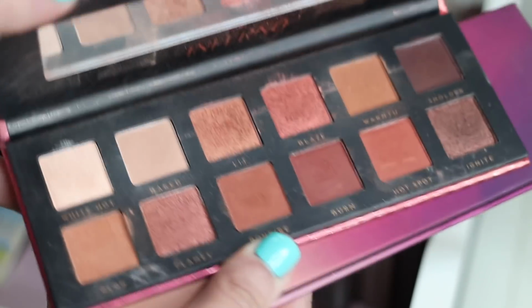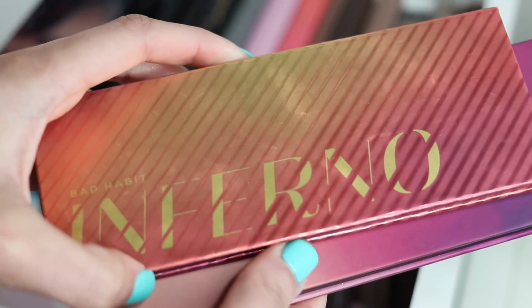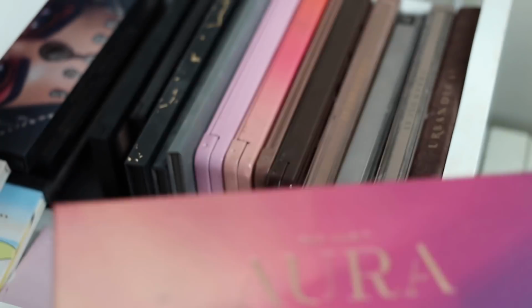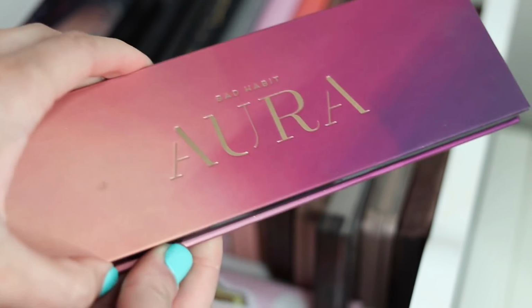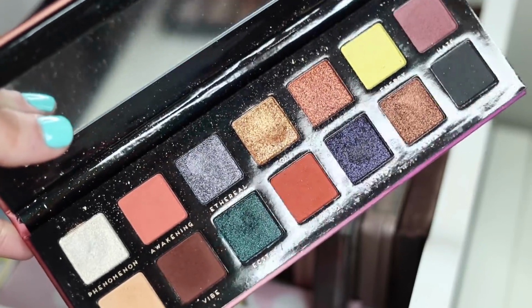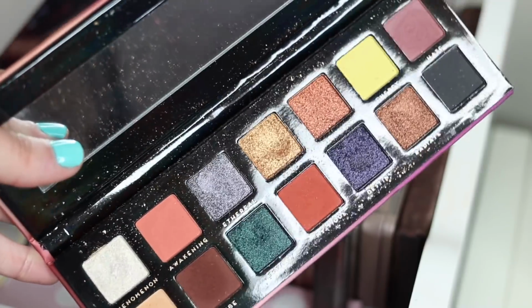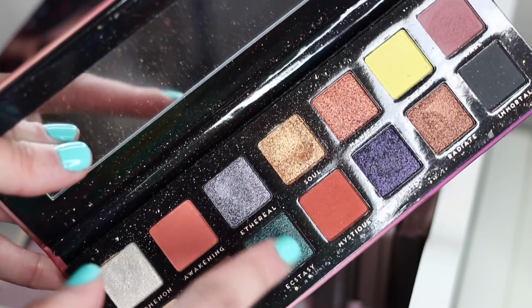This is my Naked Heat dupe from Shop Hush and Bad Habit. This is the Inferno palette. I don't own the Urban Decay Naked Heat palette, so I'm gonna keep this one. And this is my Bad Habit Aura palette. I'm gonna do a video with this. I asked you guys if you wanted to see one and you said you did. I also don't own Prism, so that's why I like having this one around. Very soft and pigmented. This teal is amazing.